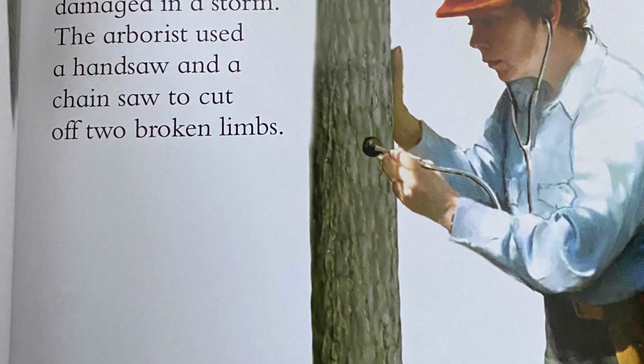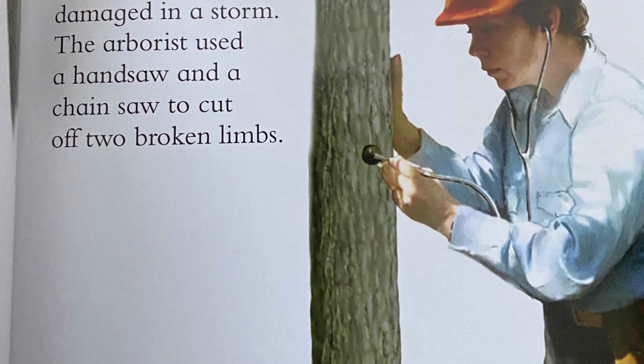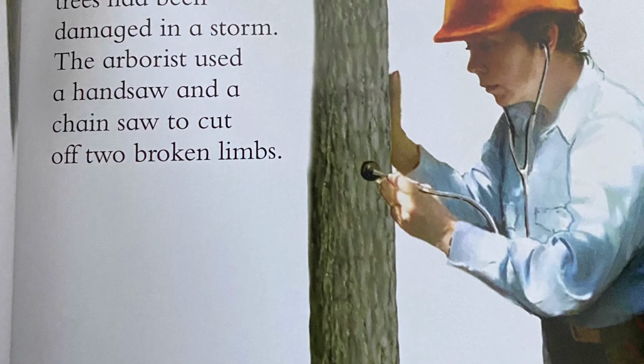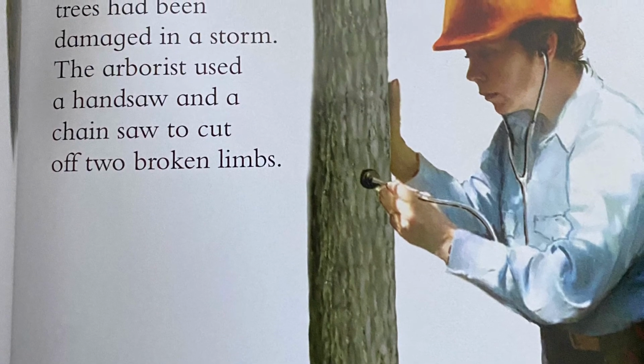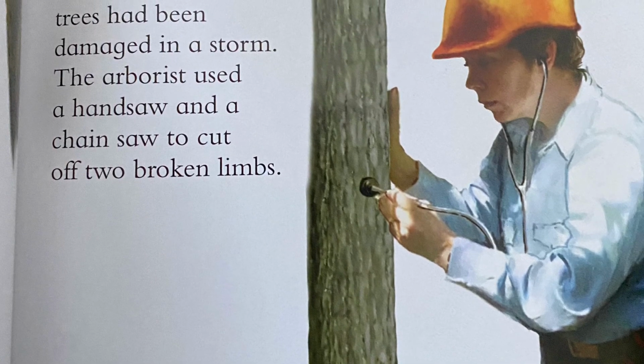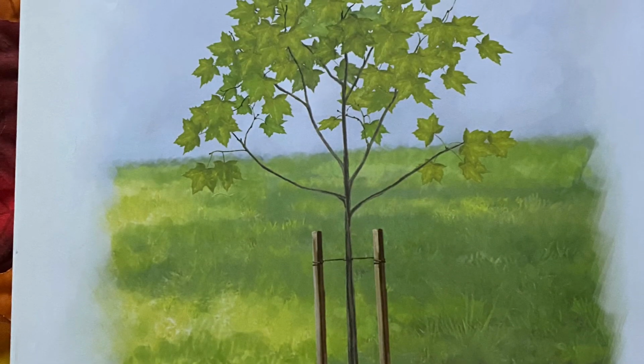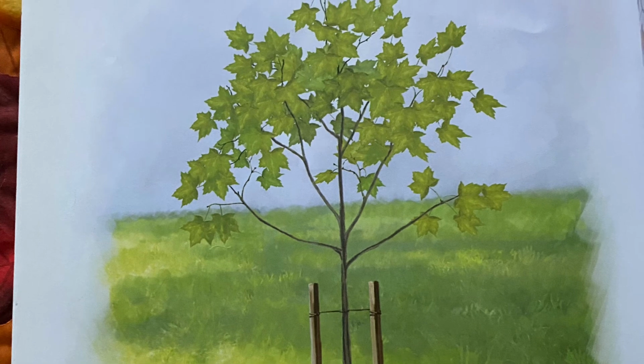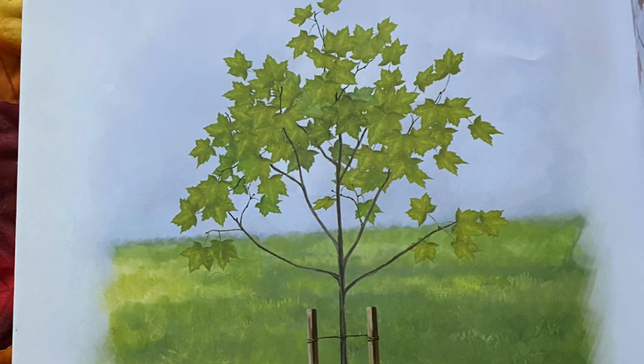One of our oldest trees had been damaged in a storm. The arborist used a handsaw and a chainsaw to cut off 2 broken limbs. I asked the arborist to check my tree. She said it was doing just fine. She added a stake to help it grow up straight.